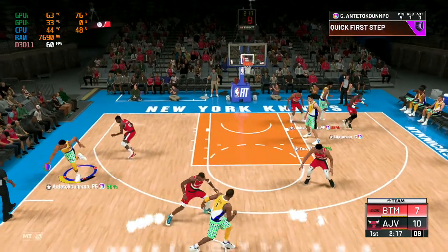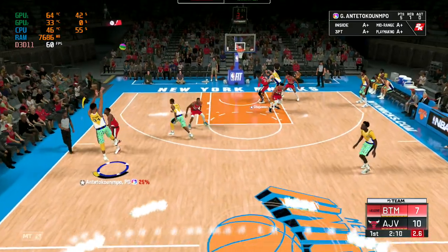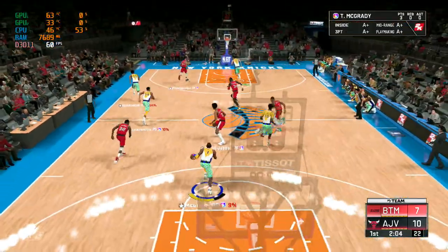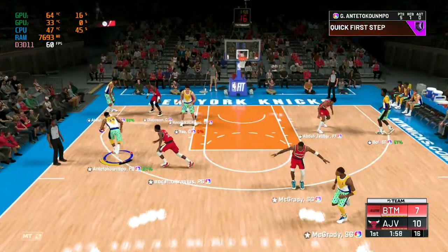Back to Giannis. From outside the arc. From deep. Rebounded by Abdul-Jabbar. And that was a little bit of a range check for him. I'm trying to take advantage of that extra space on the perimeter. We see a lot of this now.